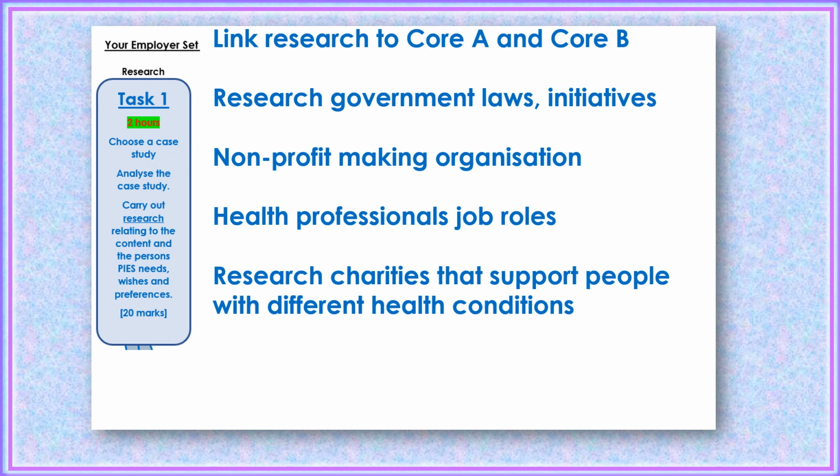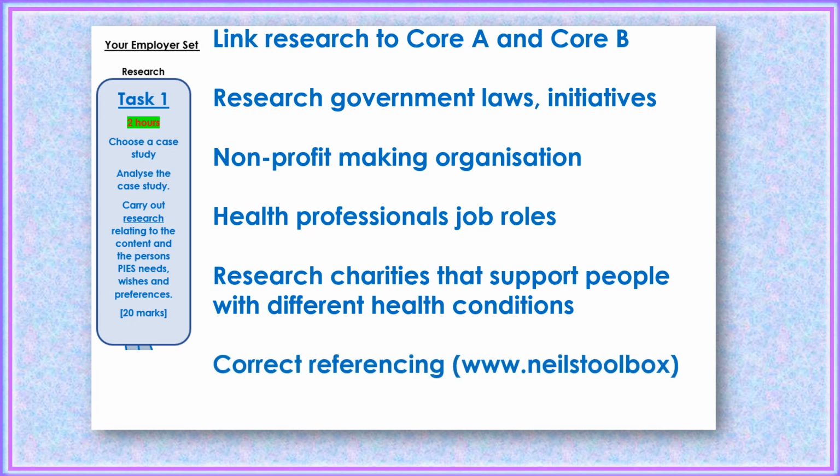In some of your teaching, have a look at what charities there are out there and, generally, if a person had this, what support they could get. If a person had Parkinson's, what support can they get? If a person has a learning difficulty as an adult, what support can they get? So you're bringing it in as you go along.